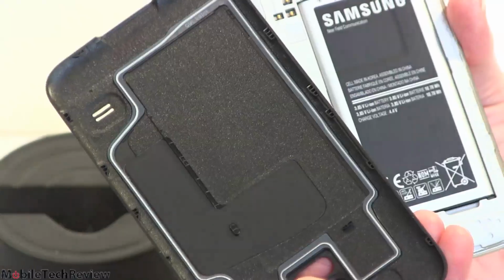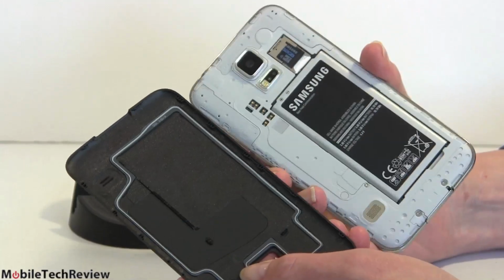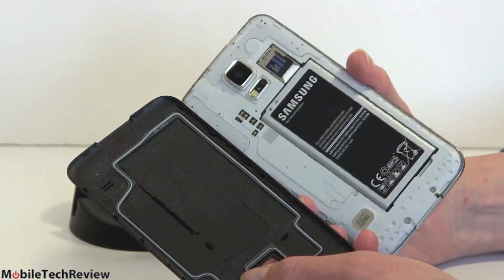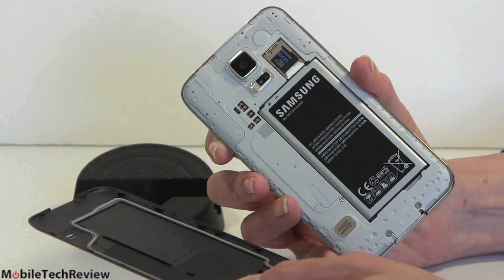Also, that leads into the waterproof nature. Right here we have a rubber gasket. This is a water-resistant phone, actually not waterproof. Waterproof is an even more strict standard. 30 minutes, up to 3 feet in water, supposed to work. There it is. So it's not that all of us take a bath with our phone intentionally, but accidentally.